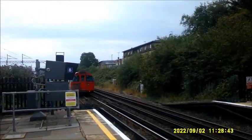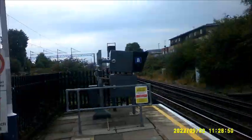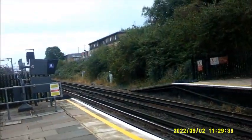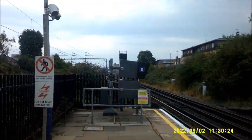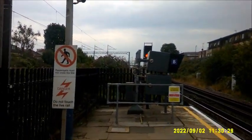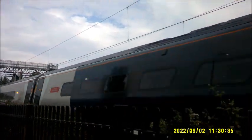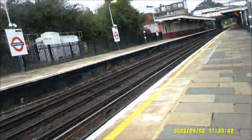There it goes, with more sparks from the pantograph. And the next train passed by is a pair of 350s, working the service from Tring to London Euston. There they go. The next train passed by is the Avanti 390, another service bound for Liverpool Lime Street. There we go.